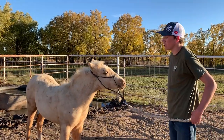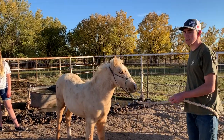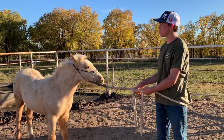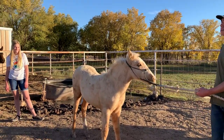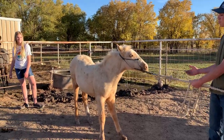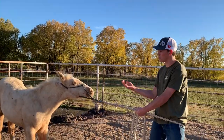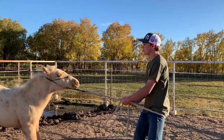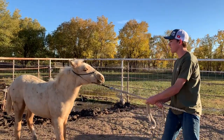So right now we're trying to get her to lead. The horse, usually they want to go away from the pressure, and right now the pressure is all right here. So she's wanting to go backwards. That's why I have Kaci back there. She's going to apply the pressure back there. I'm going to apply it here first, because if she's willing to come forward and she steps forward, then I'm going to be happy with it. I'm going to release. But right now, see how she's just fighting backwards?